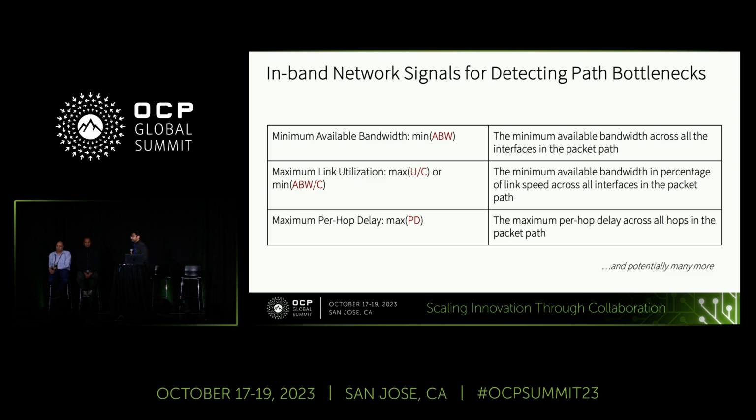Each of these three signals captures a unique notion of bottleneck for a path, and at the same time has a unique purpose and meaning as to how control systems can use them to better optimize their decisions for performance and efficiency. Now, this list is by no means exhaustive. One could come up with more signals which are useful as well, such as maximum number of flows that share links along the path, or maximum queue depth, or some combination of queue depth and utilization, and so on.